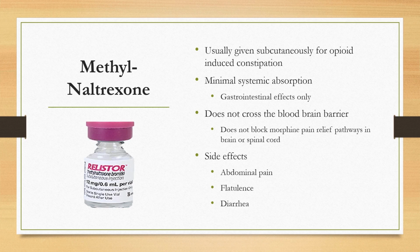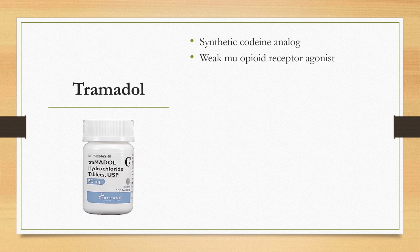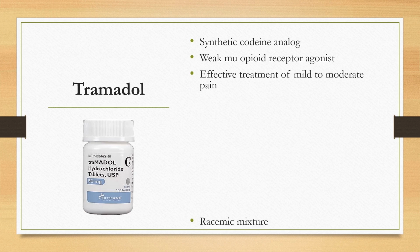Partial opioid agonists have an affinity for opioid receptors, but a low efficacy. This can be represented algebraically as E equals 0 to 1. Tramadol is representative of this group. Tramadol is a synthetic codeine analog and is a weak mu opioid receptor agonist effective in the treatment of mild to moderate pain. It is a racemic mixture, meaning it is a 50-50 mixture of two enantiomers, or molecules that are mirror images of each other.